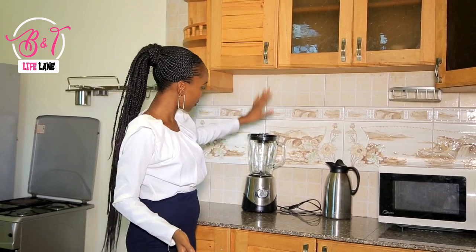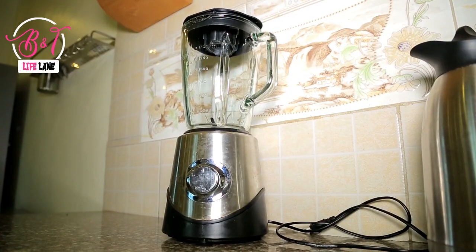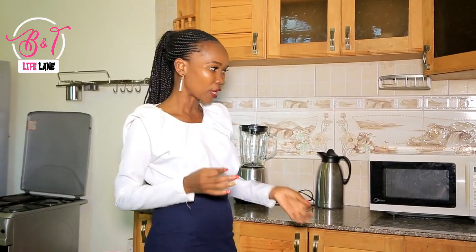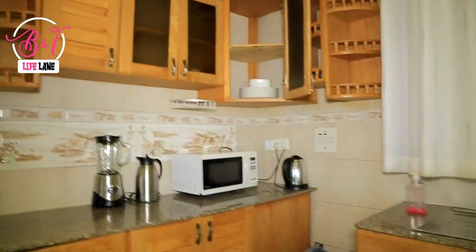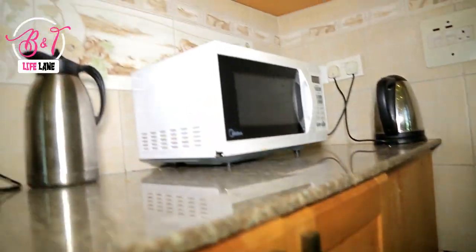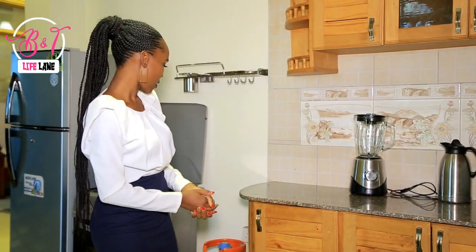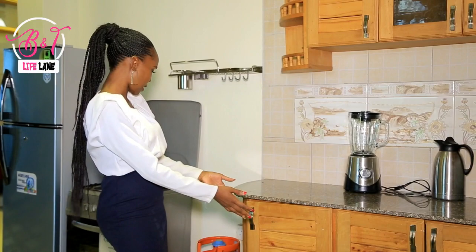You have here a blender in case you want to make some good juice. You have a flask to keep your hot water sometimes if you don't want to keep boiling all the time. But we also have a kettle here. The kettle is there for you to boil the water, the microwave for warming your stuff, or even cooking some things that you want to do in the kitchen. So there's really so much in this kitchen. There's a dustbin right there, then cabinets still for storage and other things fitted inside the cabinets.